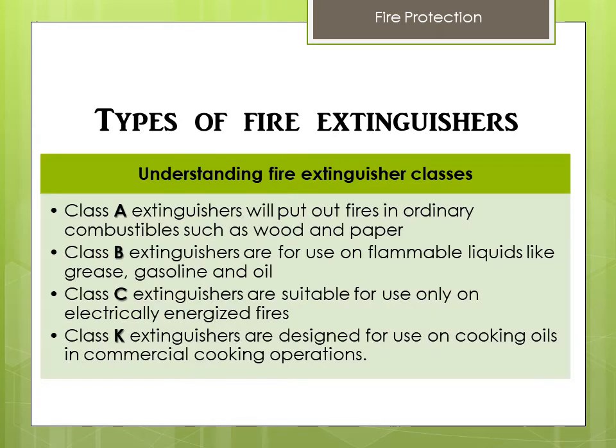There are several classes of fire extinguishers. We're going to talk about the classes that will be used in your store. Class A fire extinguishers will put out fires of ordinary combustibles such as wood and paper. Class B extinguishers are used for flammable liquids like grease, gasoline, and oil. Class C extinguishers are suitable for use only on electrically energized fires. And Class K extinguishers are designed for use on cooking oils in commercial cooking operations.